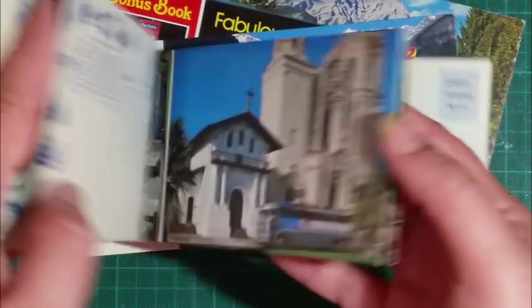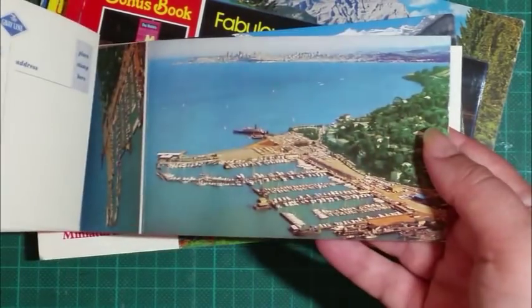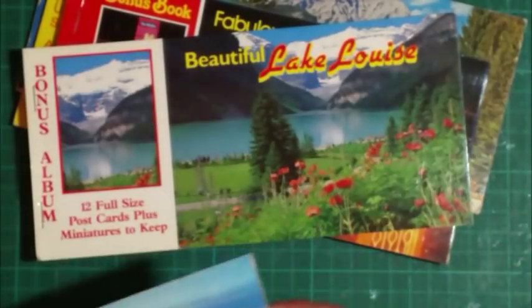I don't know if you want to see every page of every book, but I'm trying to go fast so it's not too slow. I don't want my video to be too long. Okay, so that's the first one.